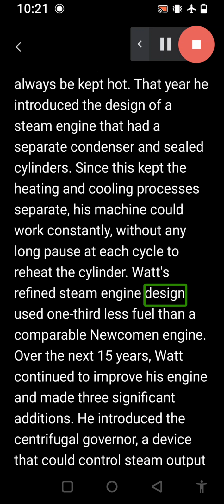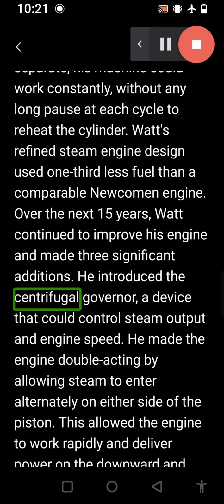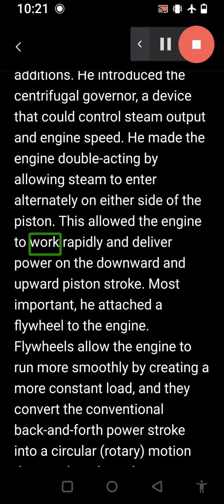Watt's refined steam engine design used 1/3 less fuel than a comparable Newcomen engine. Over the next 15 years, Watt continued to improve his engine and made 3 significant additions. He introduced the centrifugal governor, a device that could control steam output and engine speed. He made the engine double-acting by allowing steam to enter alternately on either side of the piston. This allowed the engine to work rapidly and deliver power on the downward and upward piston stroke.